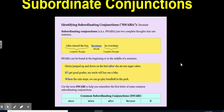So since indicates, oh, I hope you all know the answer to this. Time. Since indicates time. When also would indicate time, after time, because cause and effect, and if would be similar as well. Oh, but since indicates time. Remember all of that, everyone. All right. And that is the end of our notes.